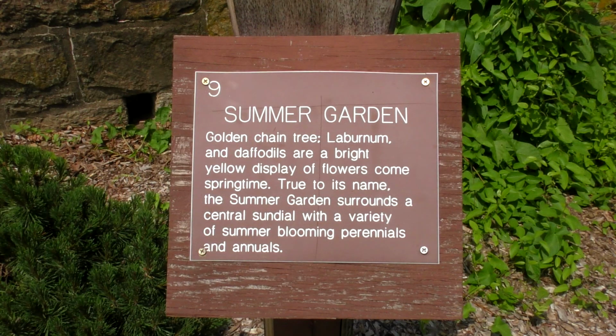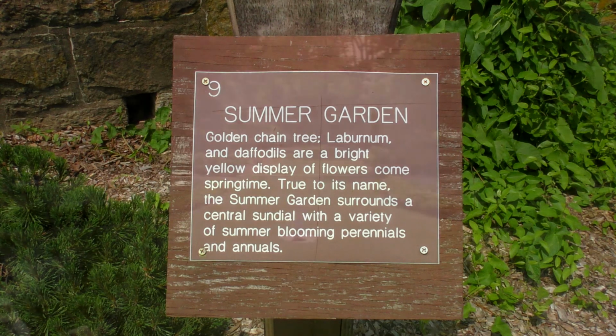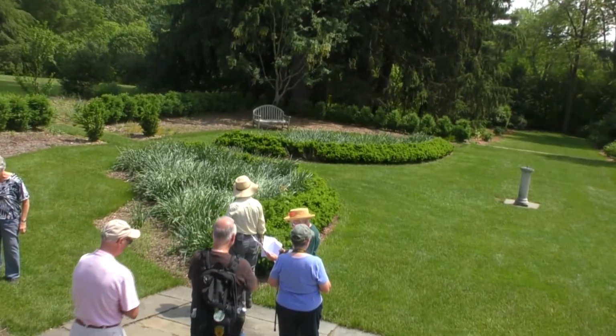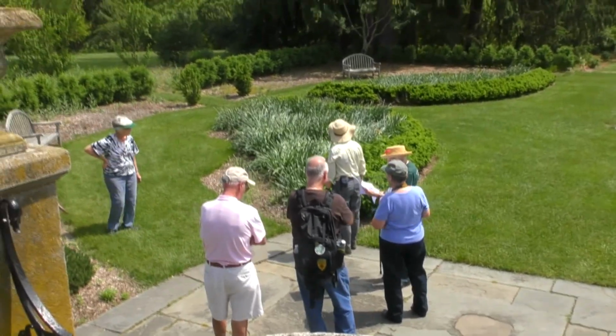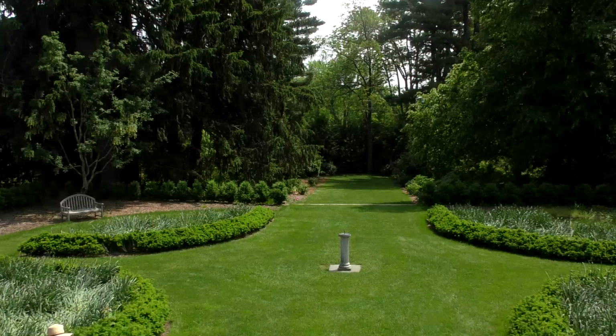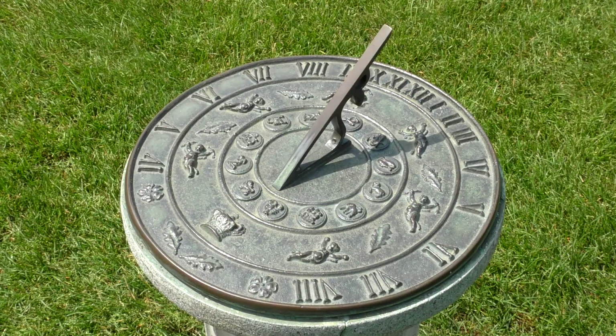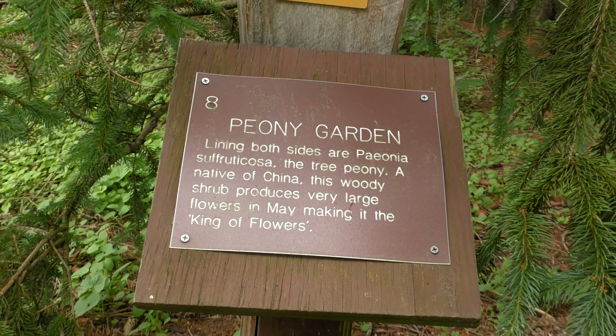The summer garden is a study in symmetry and balance. The main axis cuts through the center, while a secondary axis opens the garden to the east and west lawns. 4 golden chain trees, fronted by 4 benches, anchor each quadrant outlined in box. We had a lesson about that. All right, this is the herbaceous peony garden.